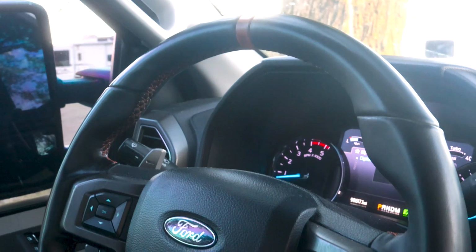Starting with the inside of the cab, we've made a few additions, and the first one stares you right in the face when you get in, and that's the steering wheel. Being the XLT trim level, we had the rubber steering wheel, and over time it started to degrade. Once that happened, I started to pick at the little pieces that were coming off and made it even worse. So we went ahead and replaced the steering wheel with one out of the Ford Raptor.